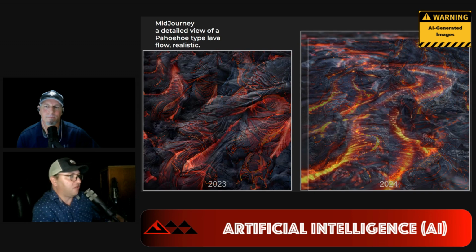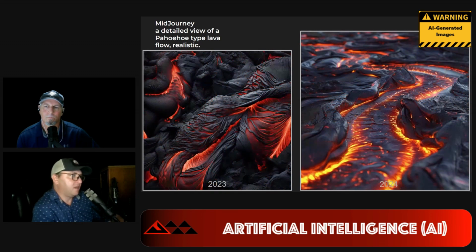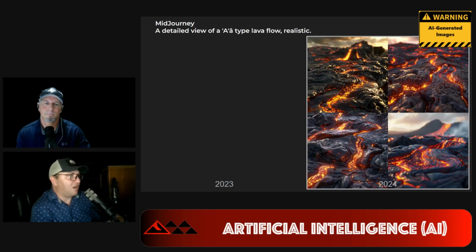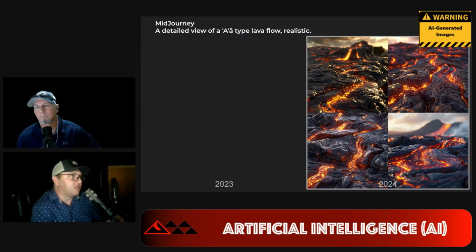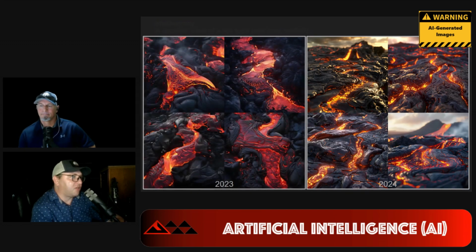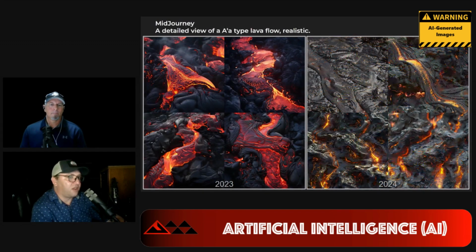Let's blow up the best ones of those, in my opinion. And the funny thing about this one on the right is it almost looks more like a lava channel. Yeah, it's not good. Let's look at some A'a, and it basically gives Pahoehoe. It's the same attempt at Pahoehoe that it failed at before, so it doesn't understand A'a. So this was with the special character, and this is without the special character, and it's basically the same.